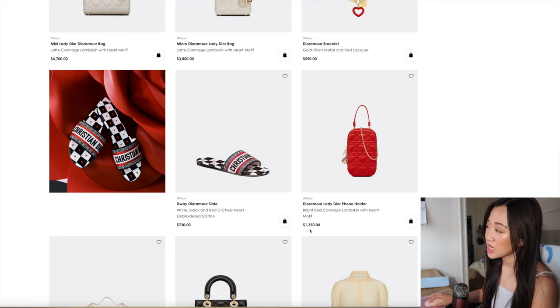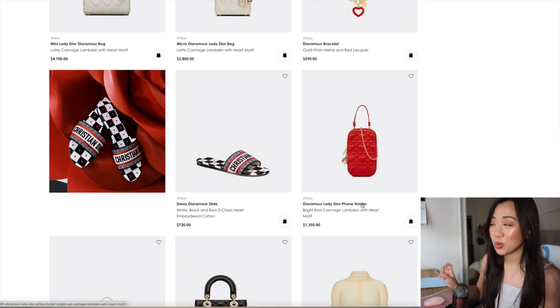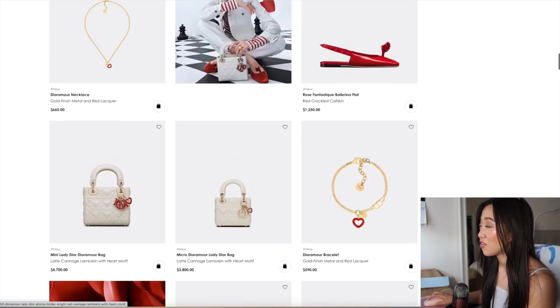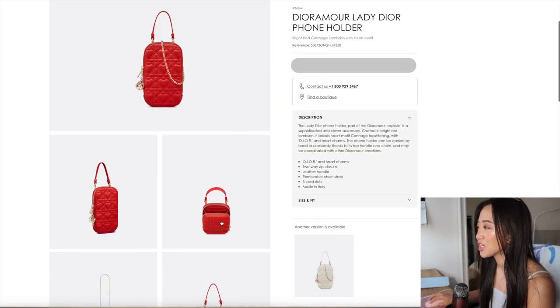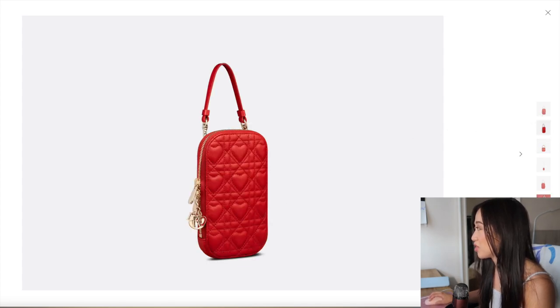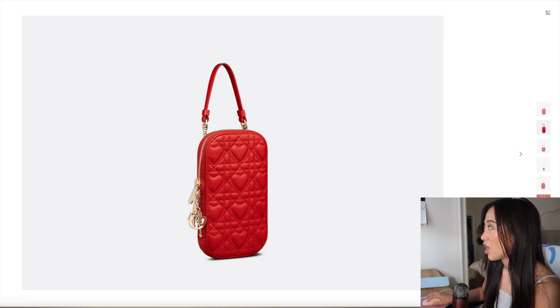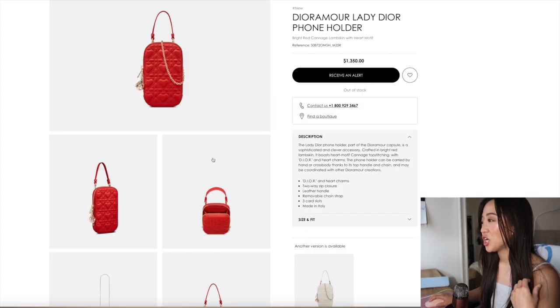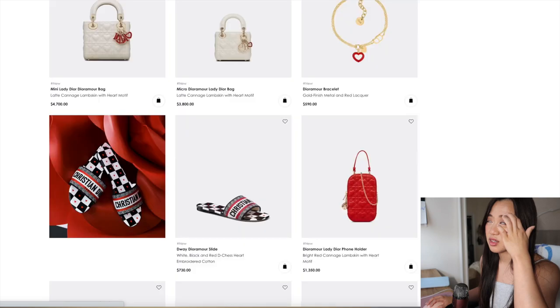I think price point wise, for this being an iPhone holder, $1,350 is very nice. I think that's very doable, only because you can actually see that it is a card holder and a phone case as well, and on top of that there is a little strap that goes with it, and then the detailing again with the heart. I think this is just super cute. I think $1,350 is fair for the fact that it's a capsule collection.